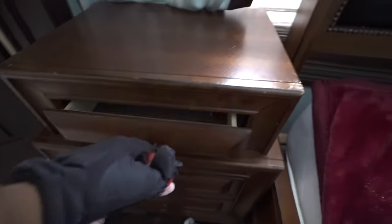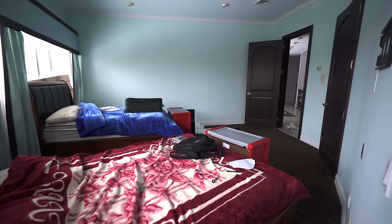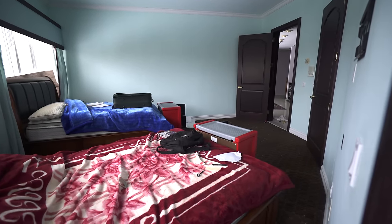Now, what do we have in here? Nothing. Toilet paper. I actually might need some toilet paper, too. You know what I'm saying? I'm running out. Here we go. One last look at this room before we start moving on. Here we go. Next room.